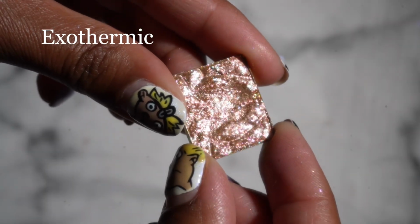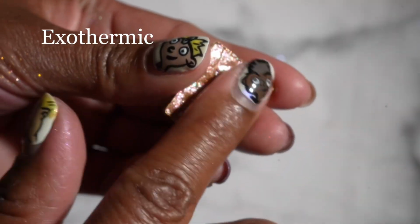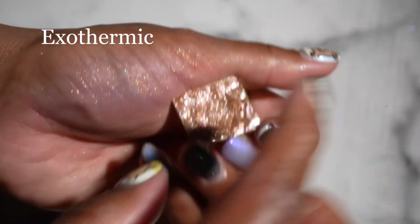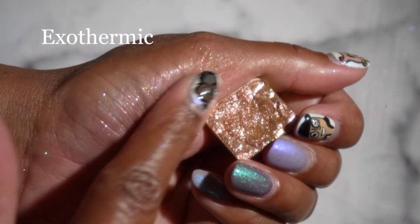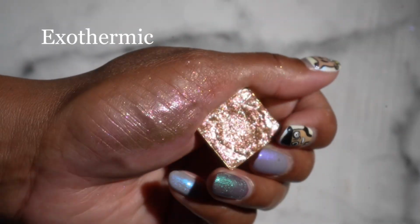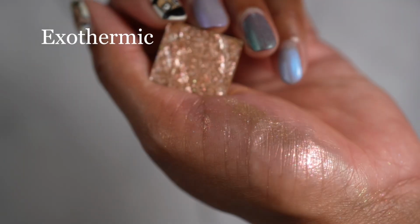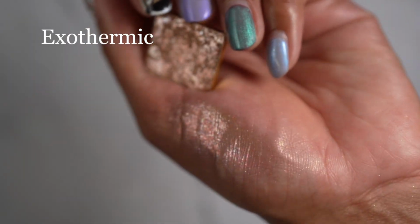Next, we have the shade Exothermic. This is another dimensional light shade, but it's on the more lighter and ethereal side. It's got a tan base with kind of a pinky peach shift to it. It has a hint of aqua shimmer in there as well. Here's what it looks like swatched in another lighting as well.